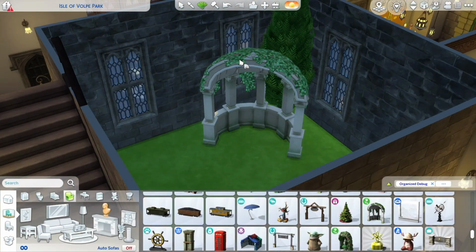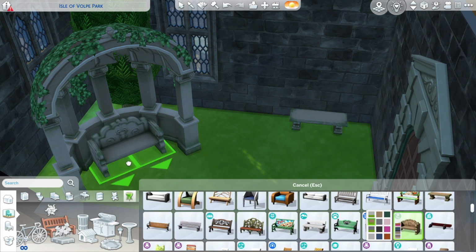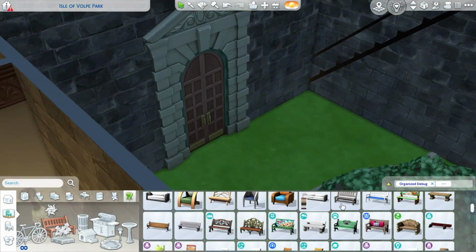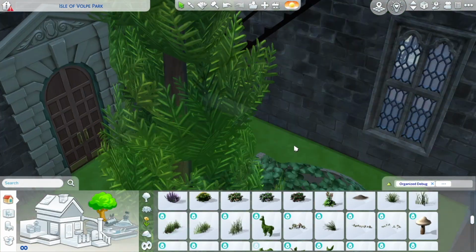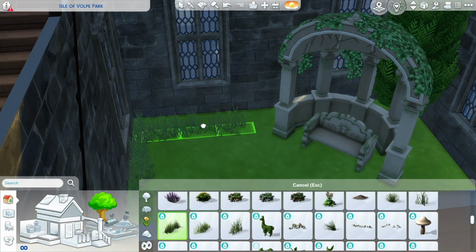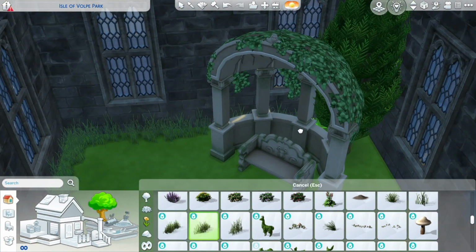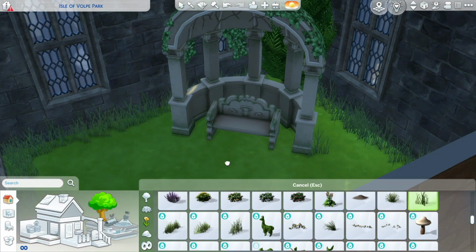But yeah, I'm working on the courtyard. I love all of these pieces from Romantic Garden stuff. I hope you guys picked up Romantic Garden stuff while it was free. I'm not sure it's still free. I think it isn't anymore, but I really hope you picked up while it was, because it's a great pack, honestly. In terms of garden stuff and landscaping and everything, this is definitely a pack you should have.